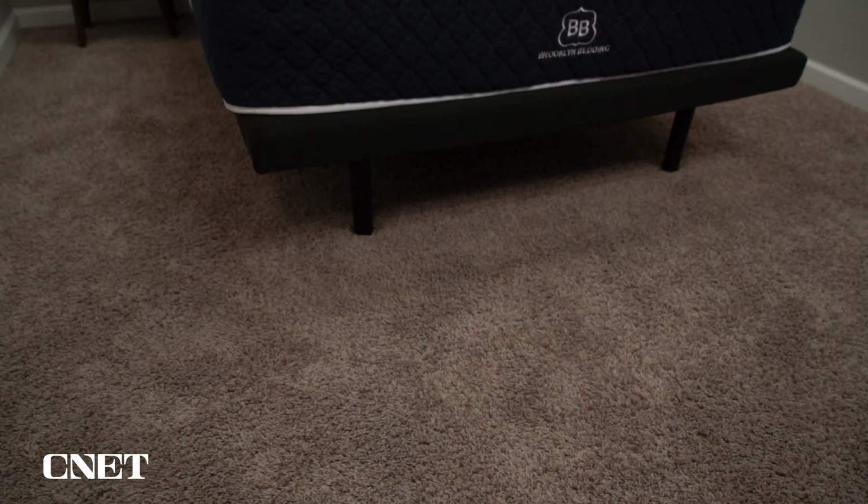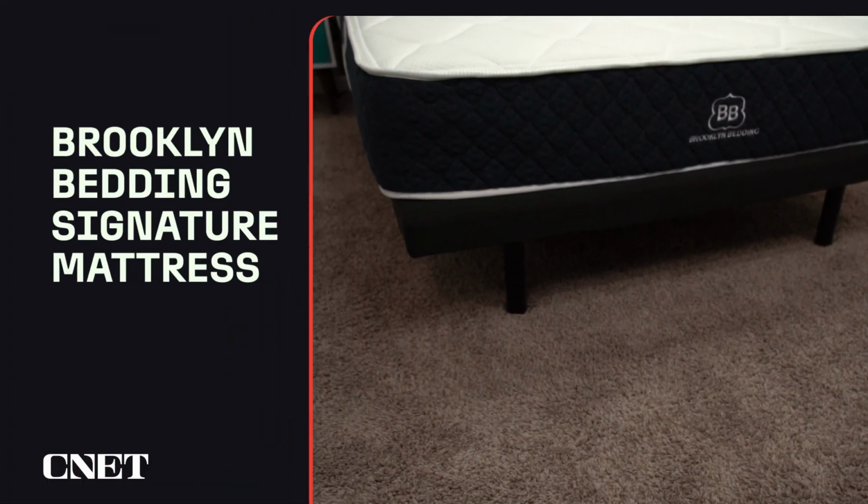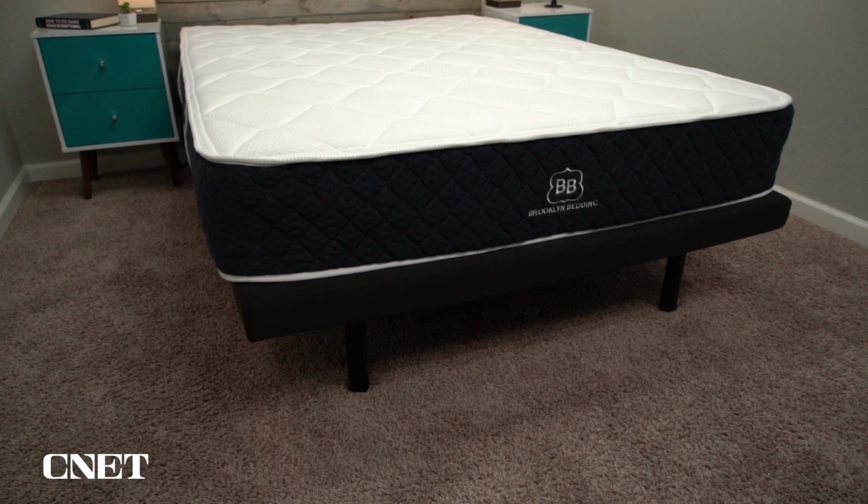But let's just dive right into our number one overall pick for this list, the best overall hybrid, and that's going to be the Brooklyn Bedding Signature. This is one of our all-time favorite mattresses. It's been that way for a long time because it offers such great value.